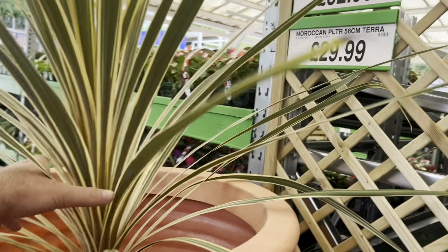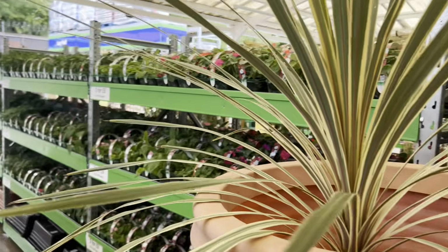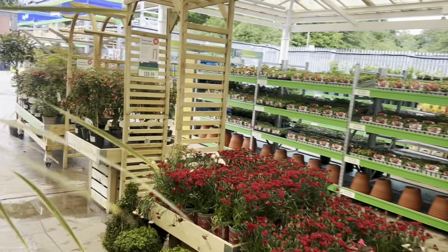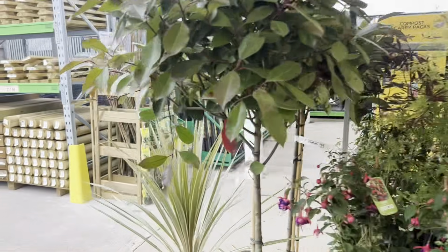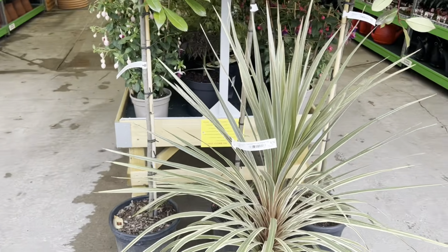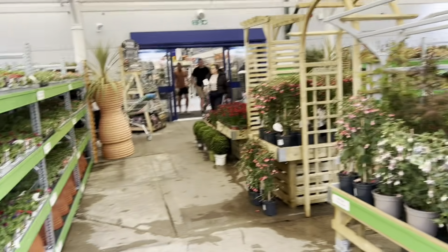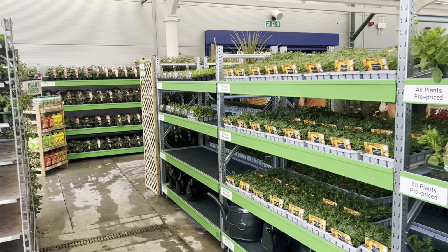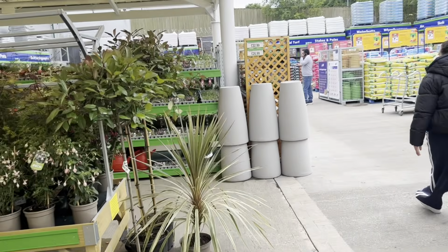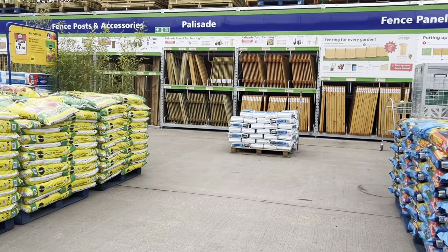Got a nice Torbay palm here. Doesn't have a price on it. Lots of bedding plants around here. A few asters and things there. £30 for this variegated cordyline. It's a decent size. 30 quid, I'd say that's about the right price. It's not a bargain, I wouldn't say. Although you rarely see those at that size. And more bedding plants down here. No sign of any Mahonia Soft Caress, I'm afraid. I was really looking forward to seeing if they had that. And that's about it really. There's more bamboo over there. I'll just check that, but I think that's everything that's here.